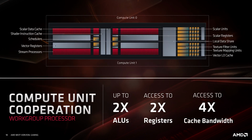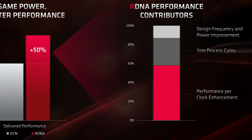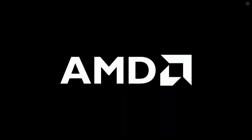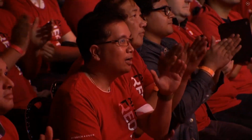According to a technical slide from the company, about 15% of the performance of RDNA is from frequency and power improvements, around 60% is per clock enhancements, basically IPC, with the remainder of the percentage being the 7nm process. Therefore, I don't think AMD shifting to 7nm to combat Nvidia's Turing is necessarily a bad sign for RDNA versus Ampere, assuming we can see the design further evolve and improve, which AMD are hinting that it will.